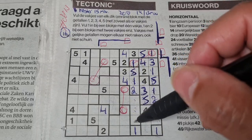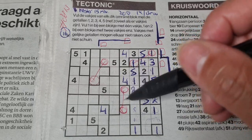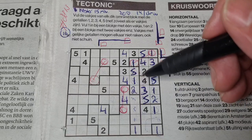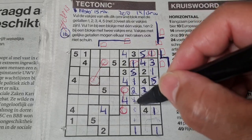These three boxes can be a 4. That box can be a 4, so one box left for the 4 in this area. Supposed to be here. Then, let me see. I think this box should be a 1, because it can be 2, can be 3, can be 4, can be 5. Yes, definitely a 1.